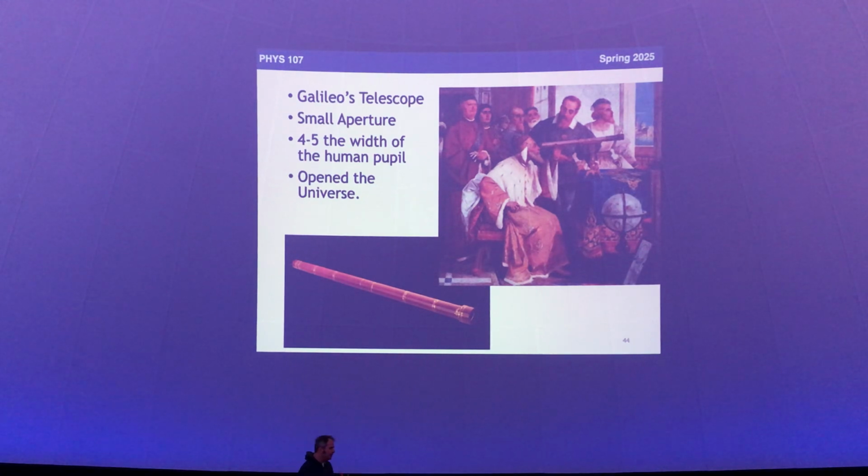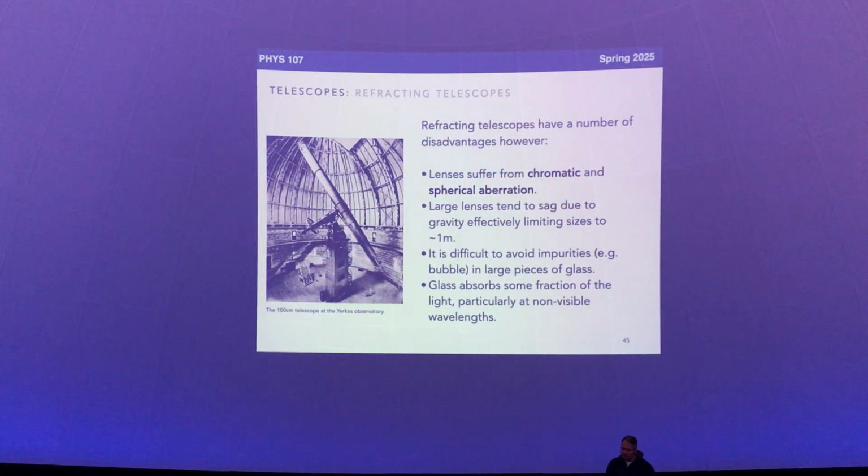Right. But that had enough extra diameter to see and emphasize faint details like the moons of Jupiter, the mountains on the moon, and the rings of Saturn. So refracting telescopes sort of became a race, like who has the biggest one. But then you also have to have not only a bigger diameter but also a long tube at the end.